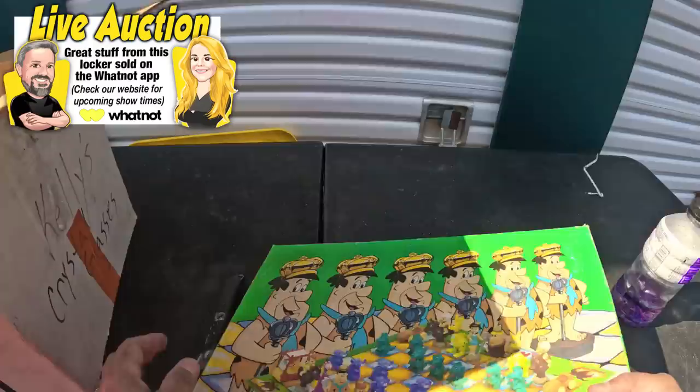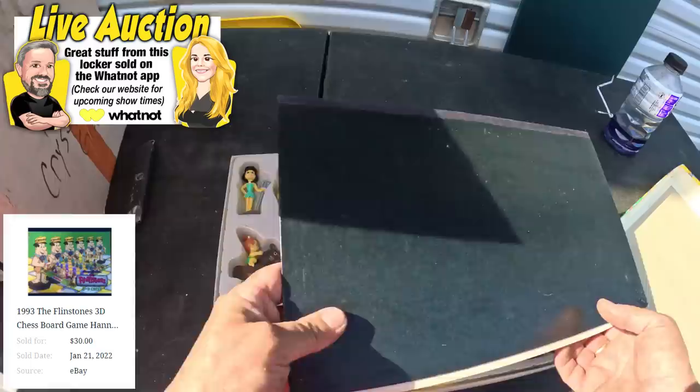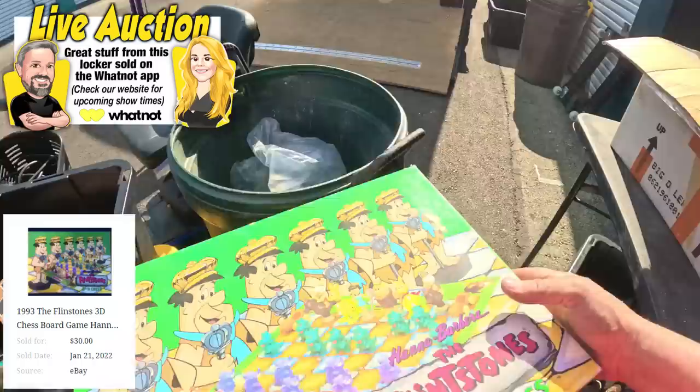Oh, the Flintstones chess set this time. That is kind of neat too. There might be a little bit of value here. That's cool and complete and kind of neat, fun. I'm gonna put that aside just because.